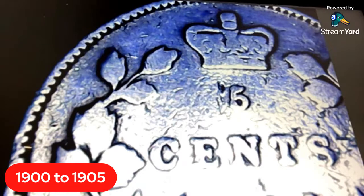Salmon Coins and Collectibles says, sorry, Roosevelt was 1901. He spent most of his presidency preserving American natural areas, founding the National Park Service. I didn't know that. September 14, 1901, Buffalo, New York. McKinley is assassinated, and Teddy R. takes over. Teddy Roosevelt.